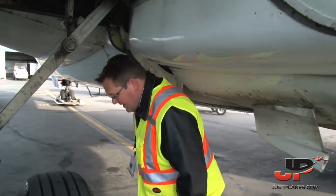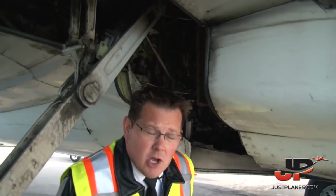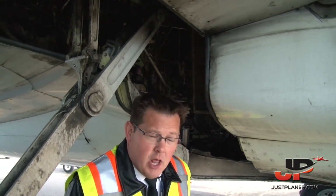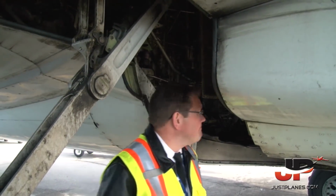Go around the inside of the airplane. We go into the wheel well area where there's a number of hydraulic lines and hydraulic reservoirs. There's also some fire extinguisher bottles in this area as well. So we're just checking inside this area. Make sure there's not going to be any damage, no fluids are leaking out of this area.